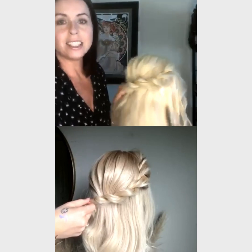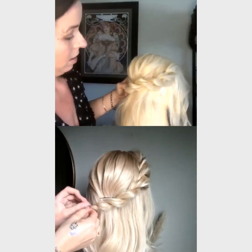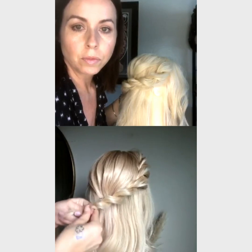Okay, this is so beautiful. I'm absolutely like crazy for this right now. Yay! Yeah, it's just a different way to do a twist, you know? You just have to kind of play with it. So now I will take an elastic and tie off her ends here.